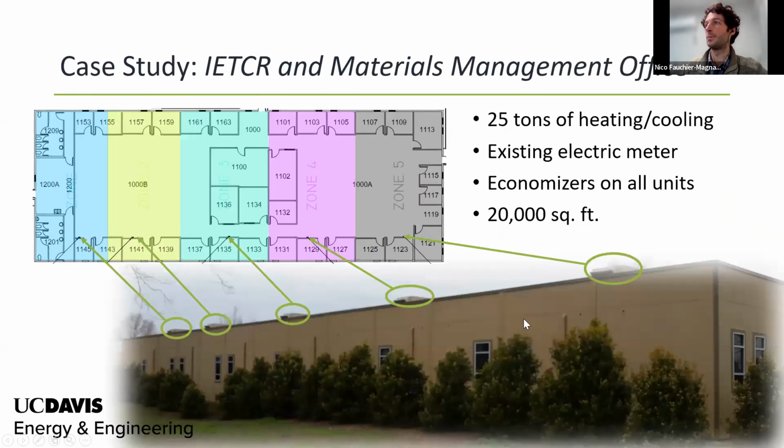So let's dive into one specific building. This one is a little bit on the higher end of our typical buildings here, 20,000 square feet. You can see it's basically 5 or 6 double wide trailers put together, and they all have fairly large package units on the roof, heat pump units. One good thing about this building is that it had an electric meter before we did Swarm. That's not always the case with the smaller buildings on our campus. And there were economizers on all the units as well, already in place.